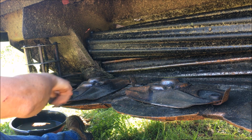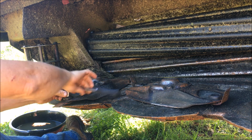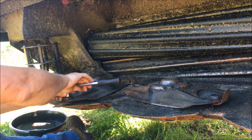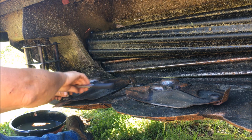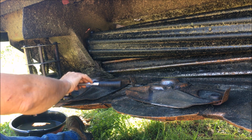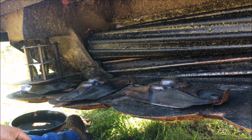I do already have one. I've done one already here. Well, let's see how this goes. And yes, I do have the safety stops in place on the cylinders on this thing because I figure getting squished would probably ruin my entire day.